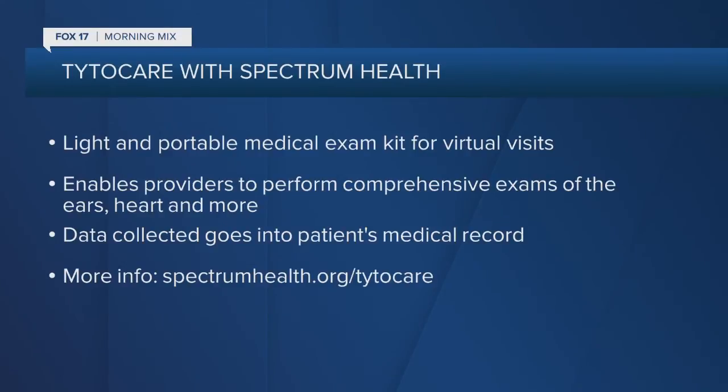And do most insurance companies cover the TytoCare that you're aware of? They do. Okay. They absolutely do, which is great to see that progression, that making it open for everyone. All right. Thank you so much. What a fascinating device. For more information, go to spectrumhealth.org/TytoCare. That's T-Y-T-O Care.